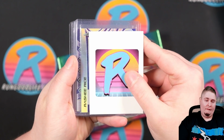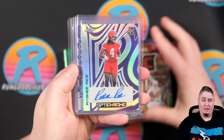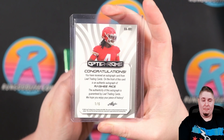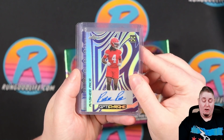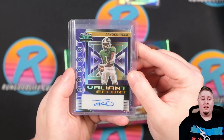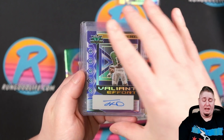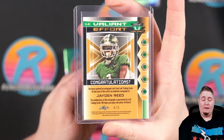First one out is going to be Rashee Rice on the Optichrome, of course for the Kansas City Chiefs. And that one is going to be numbered 1 of 6 on the purple. So Rashee Rice, first card out. Next card is going to be Jaxon Smith-Njigba... Jayden Reed, I believe, for the Green Bay Packers on the Valiant Effort. Oh, we got a dual auto next. I like this one. 4 of 6.